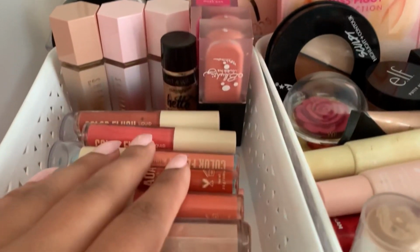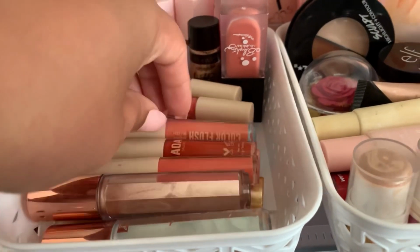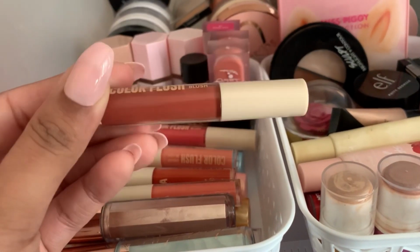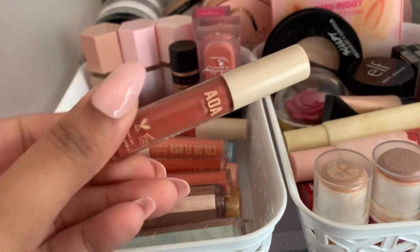All right, and next I have a bunch of their blushes over here. The AOA Studio Color Flush Blush. Yeah, those are all from Shop Missy, so I'm just going to choose a shade. This one's really calling out to me. Really cute packaging. This one is in the shade Walnut, one of my favorite colors from their line, so I'm going to go ahead and throw this in.